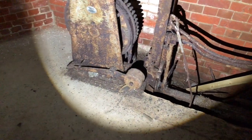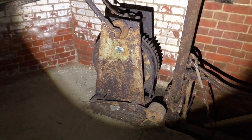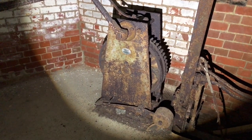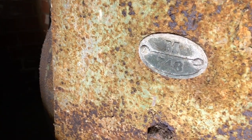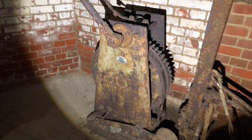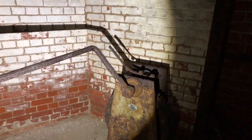How long has it been here? Good one on the dates. Yeah. That's pretty cool. 1863 it was built. So that's original. It's got a little plaque on it there, isn't it? M74.8. That is pretty smart. Right, shall we continue?